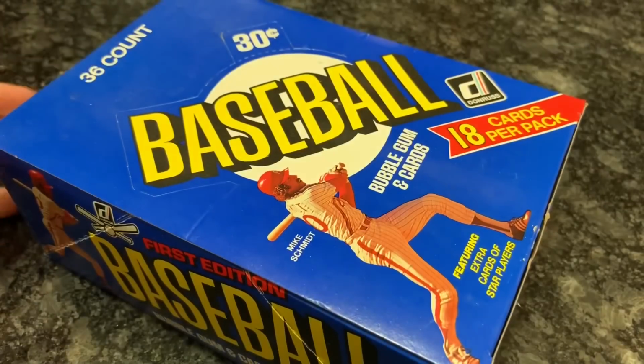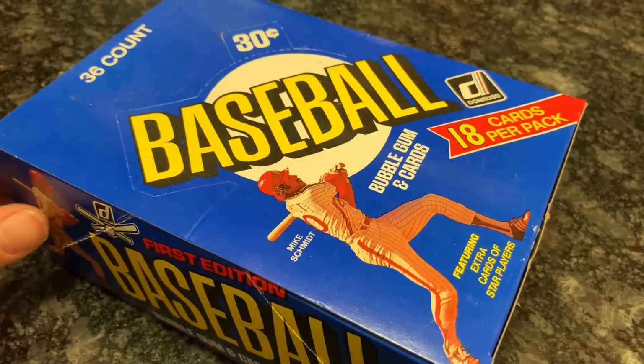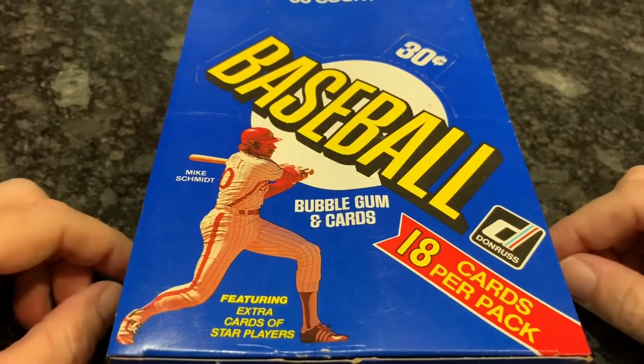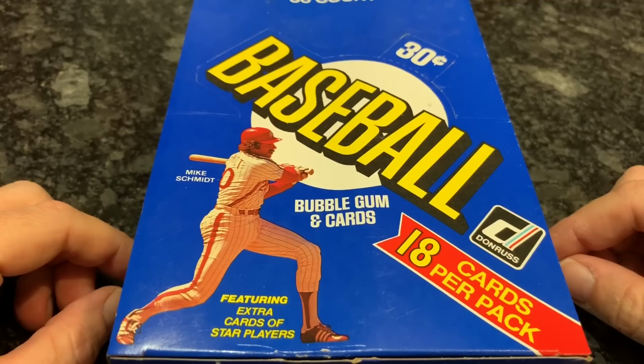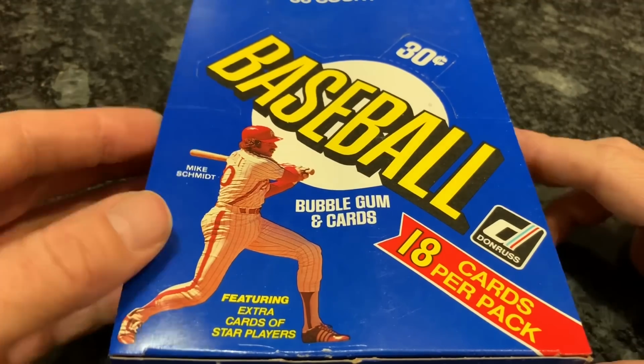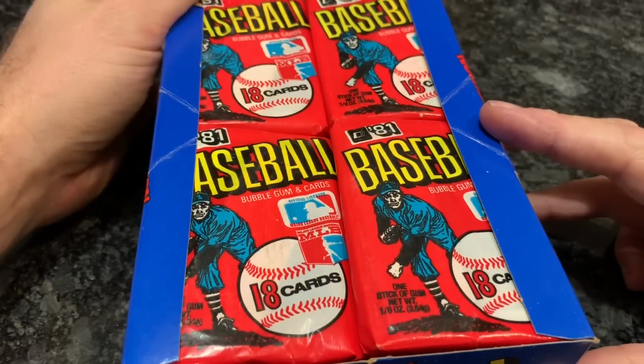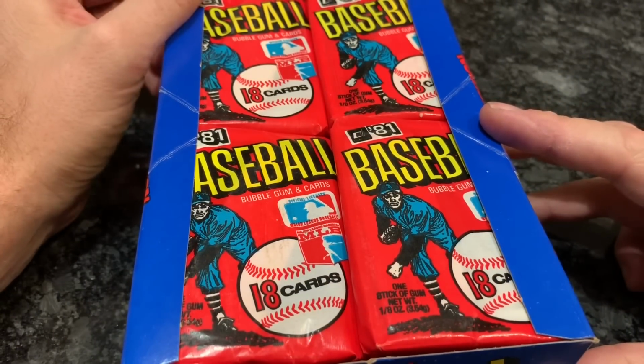I don't even think I've ever even opened a pack of these. I wasn't born until 1980, so when this came out, I was like, I don't even know, 2 or 3 months old, because I was born at the end of 1980. So this is pretty awesome. I've never even seen these packs before.